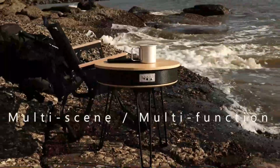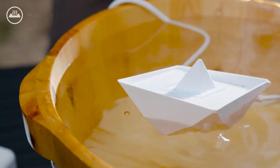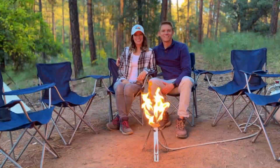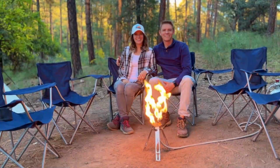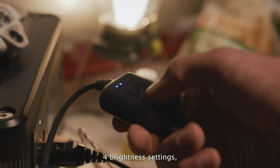Welcome to the frontier of camping innovation. Discover the extraordinary world of next-level camping inventions, where tents talk to nature and gadgets fuel adventures. Get ready for a glimpse into a world where smart technology meets the great outdoors.